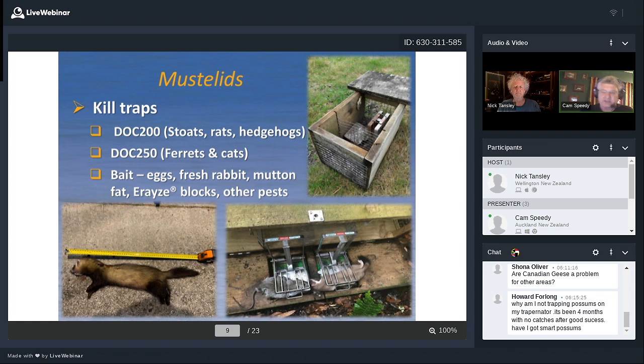I'm not a big fan of eggs logistically because they break in your pack and they're messy to use. Actually, I find it better to blow them with a small nail, blow the contents out at the entrance of the trap and just put the egg as a visual cue inside the trap if I'm going to use eggs. Fresh rabbit is good. The erased blocks, which are a preserved rabbit bait, are pretty good, but they all go pretty manky really quickly. I found mutton fat lasts for a very long time, even in hot, humid climates. It doesn't get blown by maggots.